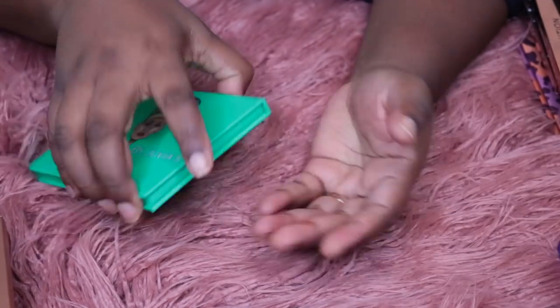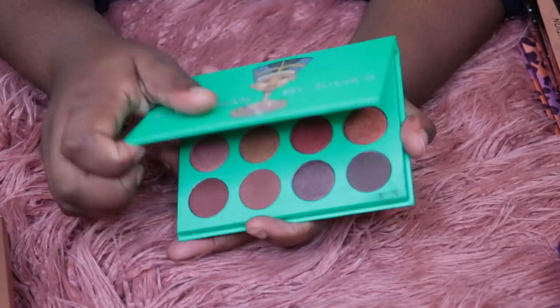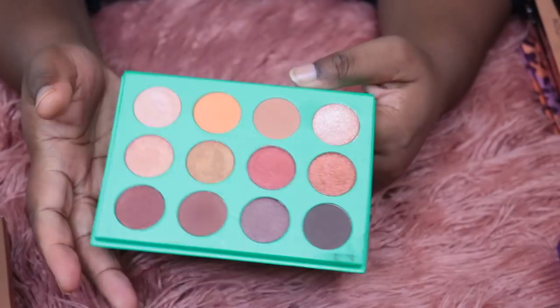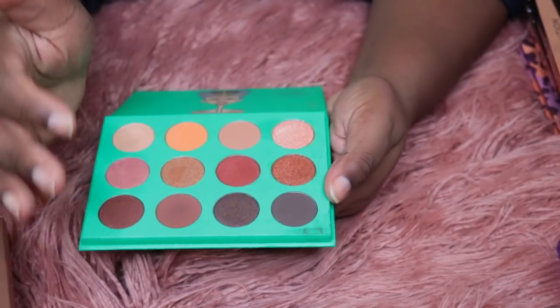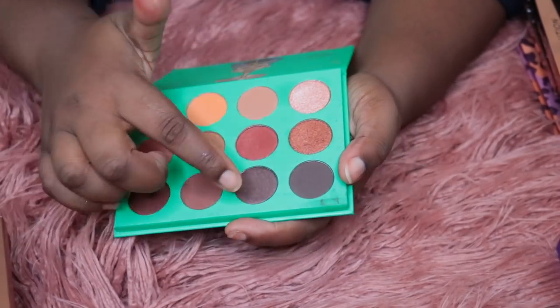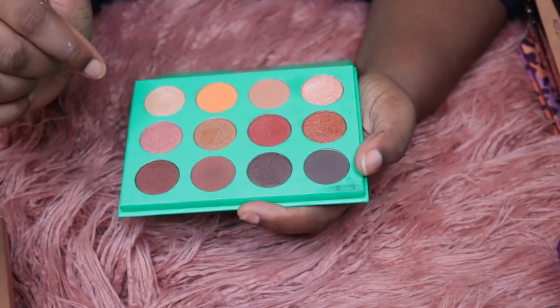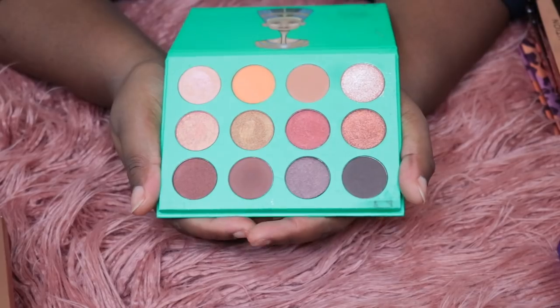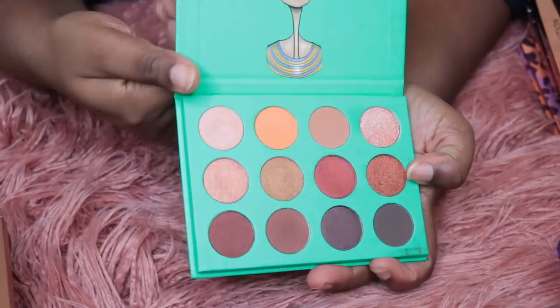It's excellent. And then I've got the Nubian as well, which is the first Juvia's Place palette that I ever bought. That bottom row is absolutely beautiful. I love doing kind of dark but not too dark smoky looks with these four shades here. It's an awesome neutral everyday palette. You won't be disappointed if you were to purchase this one at all.